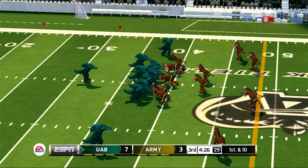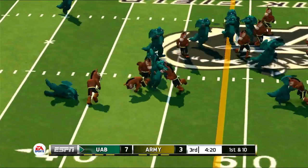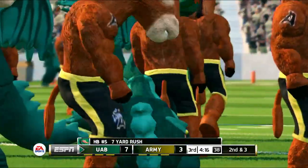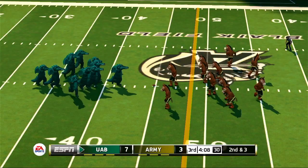Here we go. Green, 19. Run, right side. Nice run there as they work the outside. Call it a gain of 7 yards. That'll bring up second and 3. Second down, and they're going to need about 3 yards to pick up the first down.